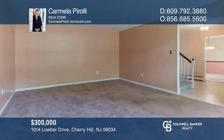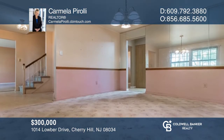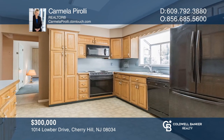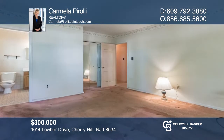This magnificent 4-bedroom, 2.5-bath home is ready for a move-in. The formal living room and dining room are spacious for any kind of furniture needed. Ample cabinet space and counter space are provided in the kitchen. All 4 bedrooms are great in size, with the primary boasting an ensuite bath.